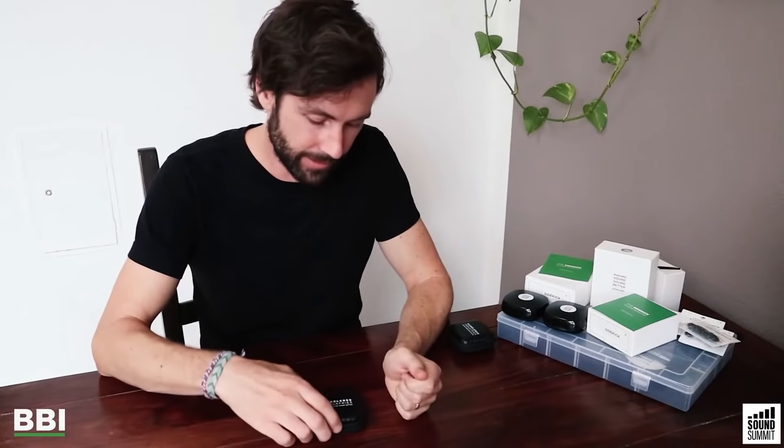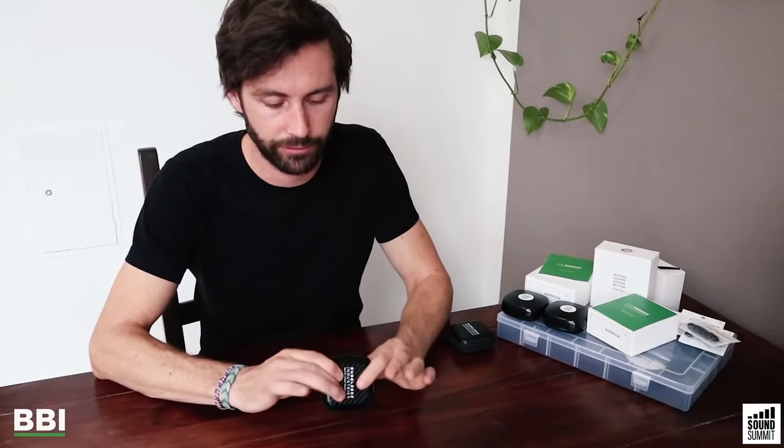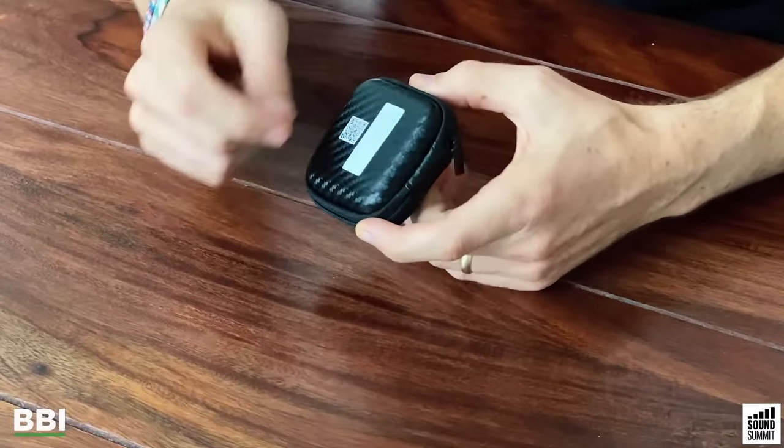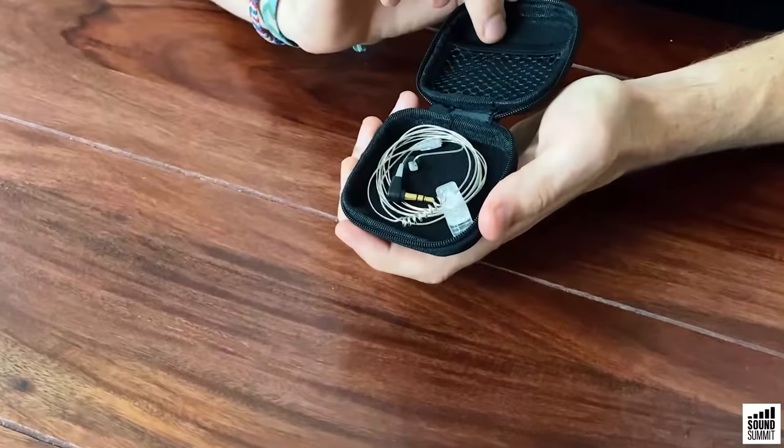Ta-da! So we've made a couple of steps forward in comparison with the Sidekick, the original one. One being that it's now got this carbon finish zipper case. Very tough to protect your Sidekick. It's light. It has a note section on the back so you can write your name on it, or whether it's mono left, mono right, or stereo, and a QR code which will take you to all the information you could possibly need about the Sidekick. And let's take a look at what's inside.